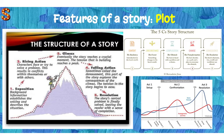So a story can follow a variety of structures that many people have used and studied throughout time. One is this first one where you see a mountain. You can start your story with exposition, which is background information that establishes the setting and describes the situation. Then we've got rising action, where characters face or try to solve a problem. This results in conflicts within themselves, like where they've got to make a tough decision, or conflicts with others. Then we have a climax. So eventually the story reaches a crucial moment. The tension that is building reaches a peak.